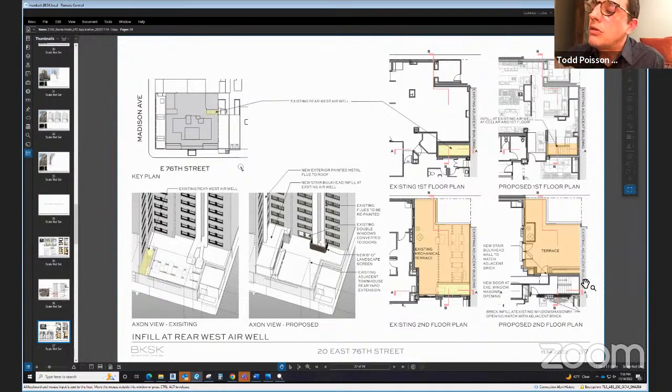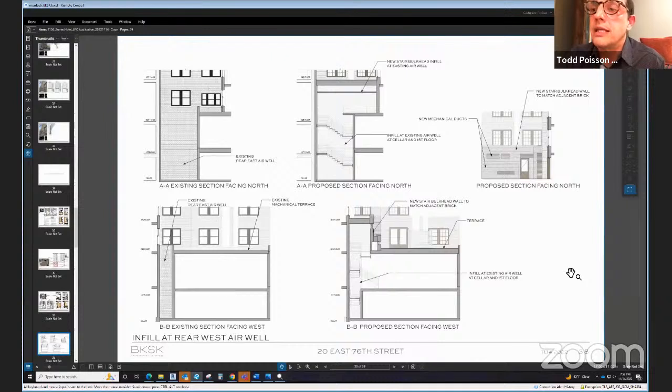But the good news here is what is now a mechanical terrace cluttered with mechanical units that are grandfathered in. They wouldn't be legal with a new application now because of the backyard zoning. We're cleaning all those away to enable the spa that's on that floor to have a little amenity terrace, a quiet terrace out on the back there. The next page shows this in sections.